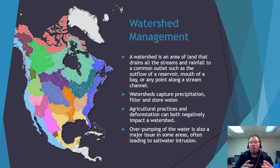Now, the reason why this is important is because watershed maintenance allows people who study that kind of thing to figure out where the water is coming from, where is it going, but also those non-point and point source pollutions, where are they coming from based upon other factors within that particular watershed. So watersheds capture the precipitation, filter, and store water.